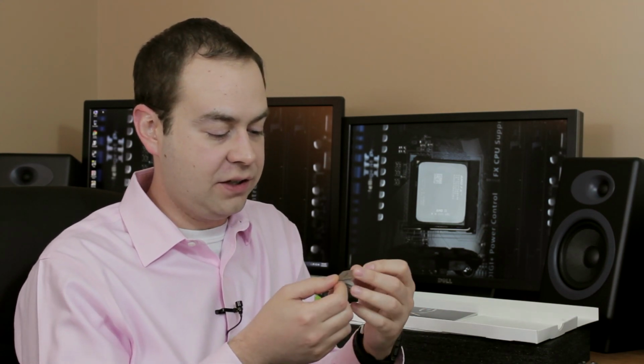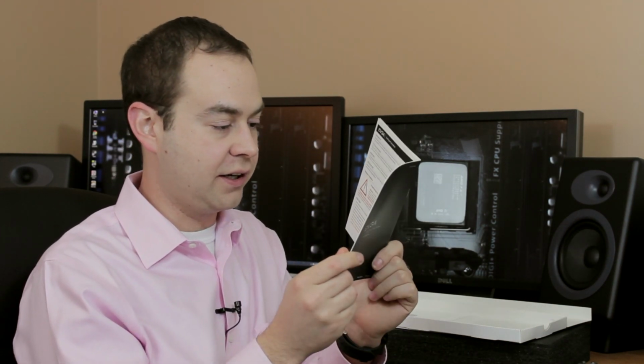All right, you got the powered by EVGA case badge pin. You can wear it around. That'd make it cool. And of course, the driver disc, which is useless. Download the newest drivers. Download them. Manual. All right, here you go.